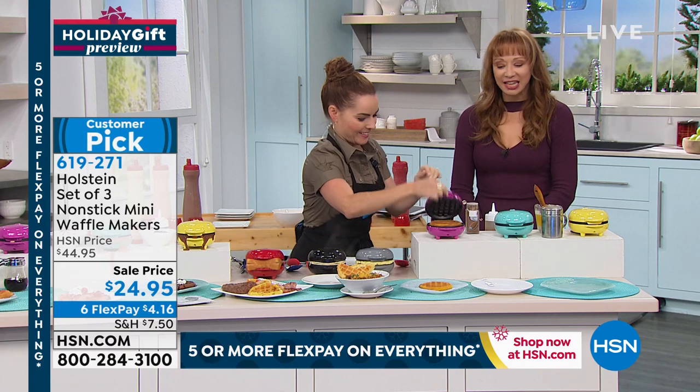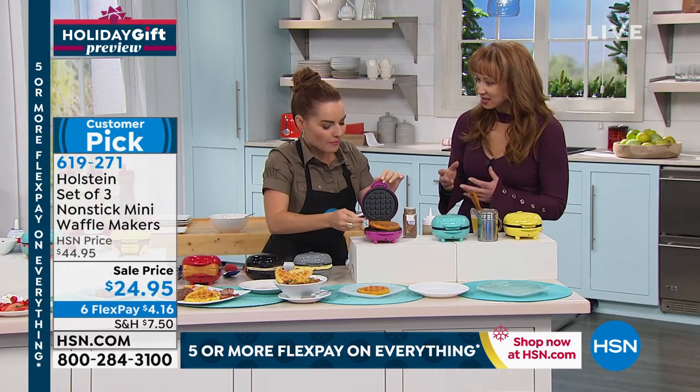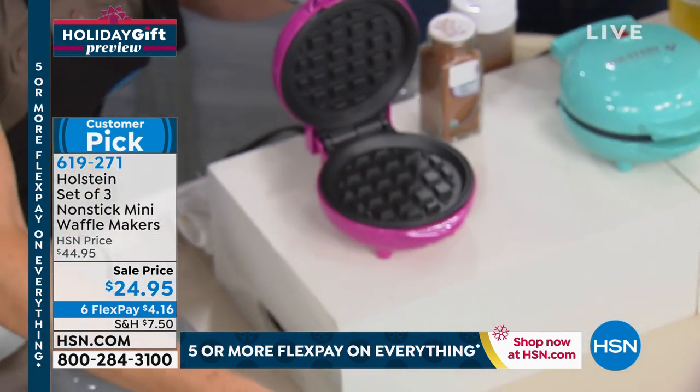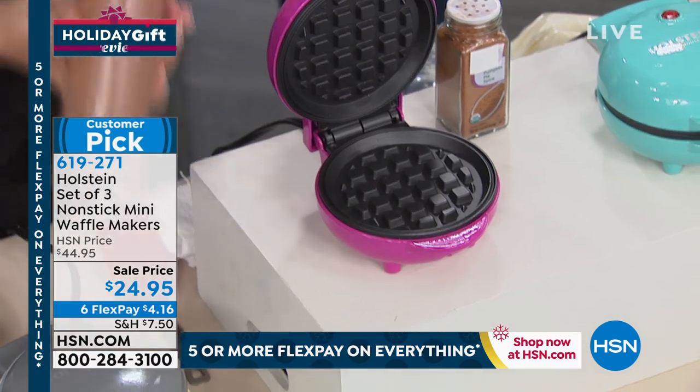But oh my gosh. That's just it. And you know, think about it. You could do little mini waffle apple pies for this time of season. You could do anything from sweet to savory and everything in between. Oh, I want to do that.